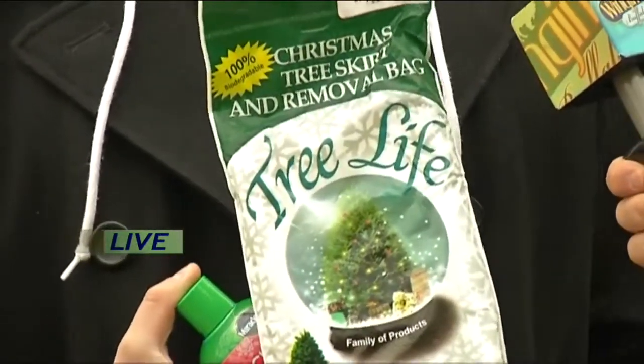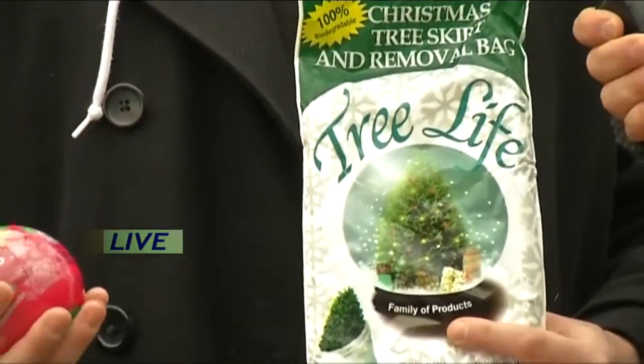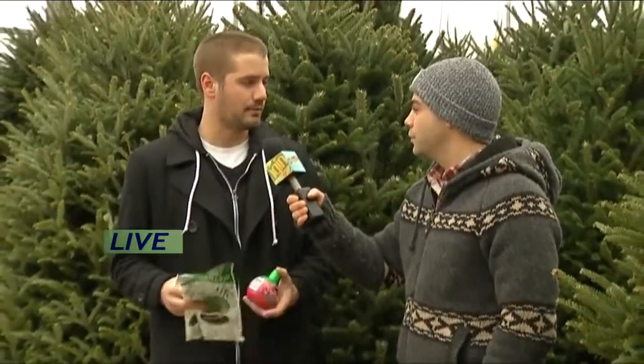tree skirt. So you put it right under the tree, you put your regular tree skirt right above it, but then when it's dropping needles, you don't have to worry about the mess or the needles falling on the ground. And at the end of the season, when you want to bring the tree back outside, you're just going to lift it back up, pretty much use it the way you brought it in. And it's going to make sure you don't have to worry about it when you're cleaning up afterwards.